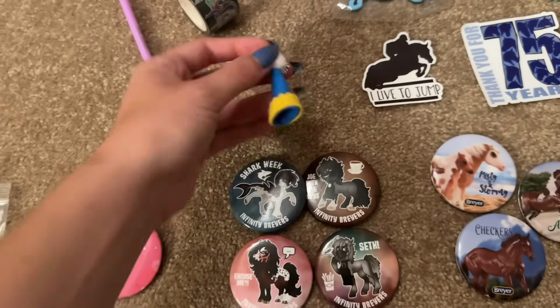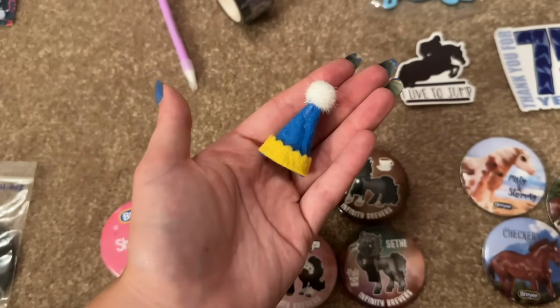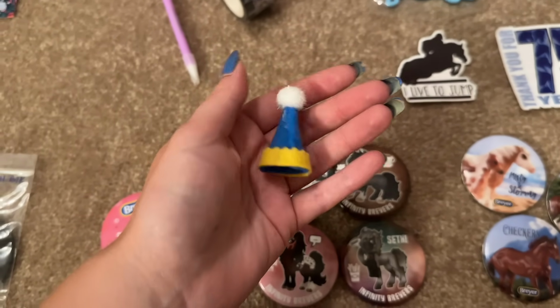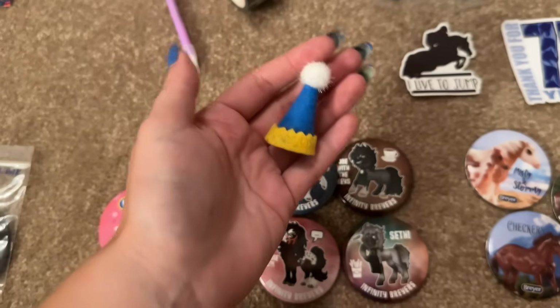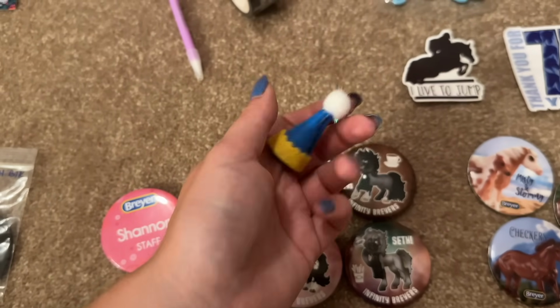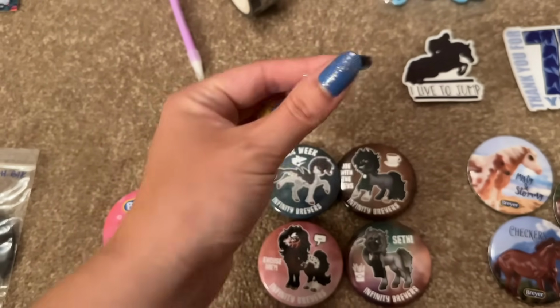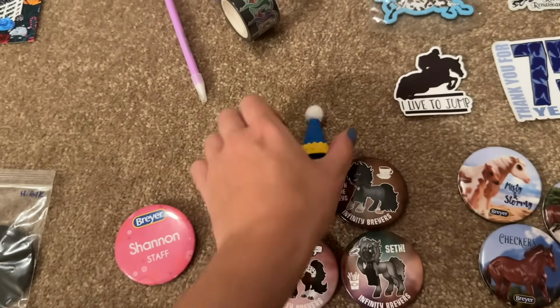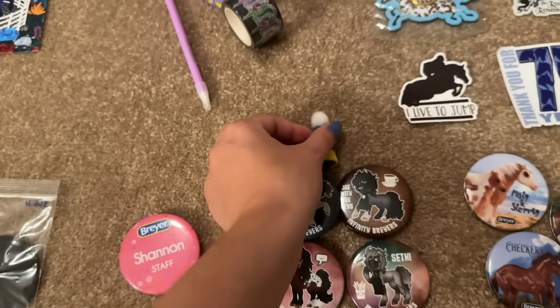I also, Infinity Breyers was on the broadcast, and I was helping in the broadcast tent a bit this year. And while we were cleaning up, I put this in my pocket because it like fell on the ground. And yeah, then it actually ended up coming home with me. So now I have a fun little party hat, but oops. But you know, I'm also not sorry because this is literally so cute.